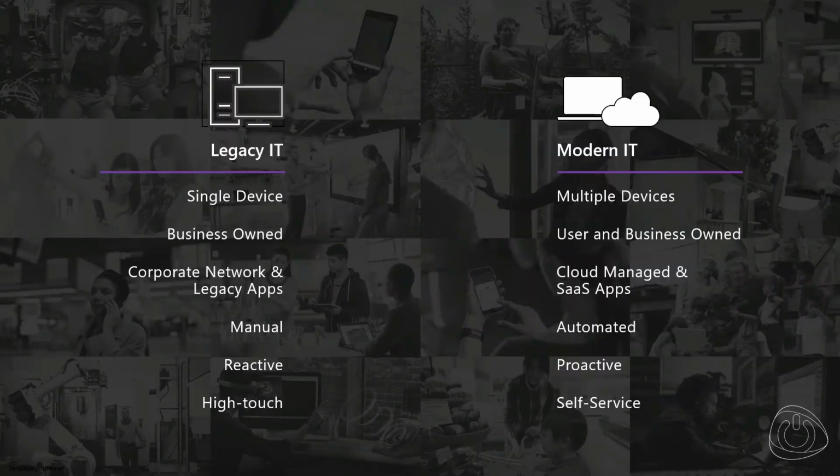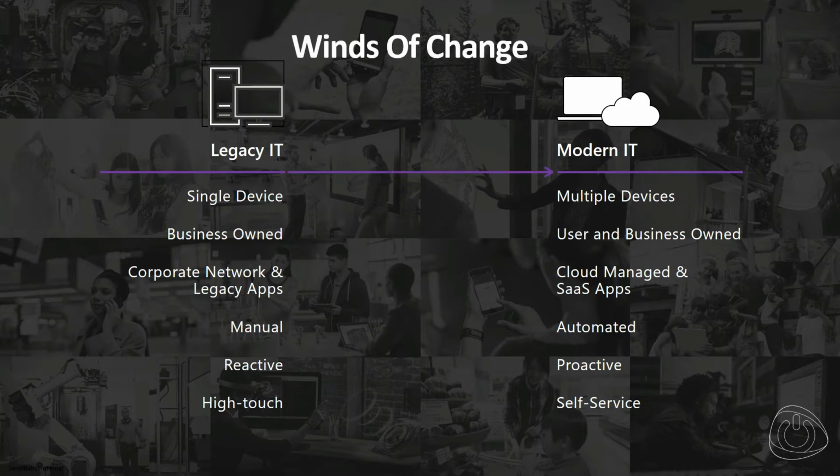Now, 9 times out of 10, we all hear this, we see it, we read it everywhere. The winds of change are always coming. They're always something that's present. Now, what have we been seeing in the industry as well as the IT department space of change? We've gone from one device to many devices. The reason for that is we've gone from business-owned devices to I can bring my own device in these days. That BYOD strategy is in place.